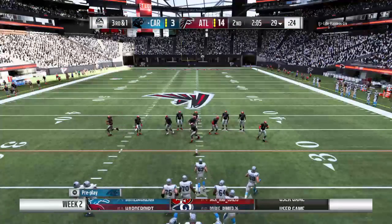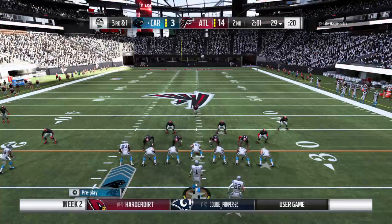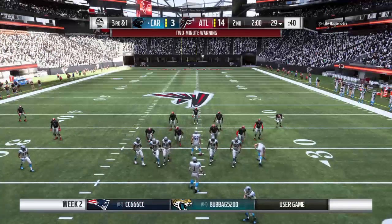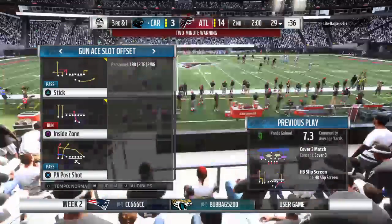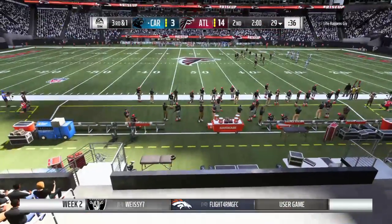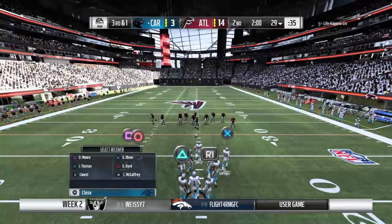The Panthers on third down. 0 for 3 to this point. They could use a conversion. They need just a yard here. It's 3rd and 1. 2 minutes to play here in the first half. We're back to Atlanta right after this timeout.